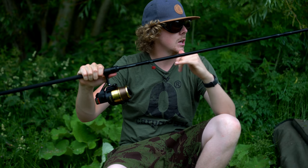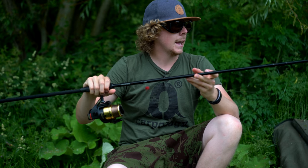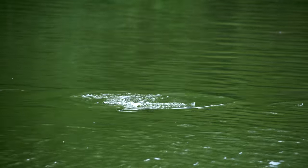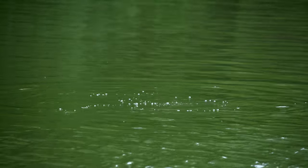I've gone quite long because I was using a 2 foot one, and they were so finicky that for every fish that I did land, I was getting probably about 15 or so aborted takes, really frustrating. So I switched over to a longer hook link, and it worked. So I've had quite a few fish now.